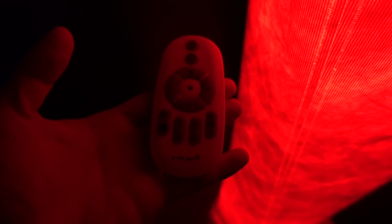The remote does feel and sound very cheap. Listen to this. But it's okay. As long as it works, in theory, I'm not going to be touching this that often, because, again, I want to put it on an Alexa smart plug, so it turns on and off every night in my bedroom. So, that could be pretty cool. All right. For now, I'll just leave it on. Very cool, very cool indeed.